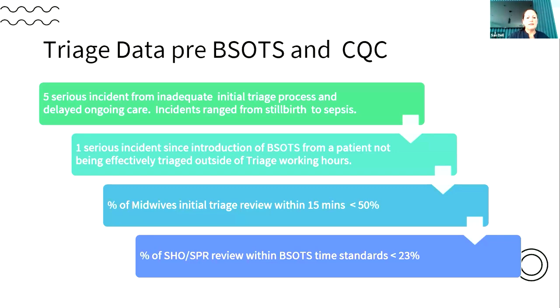There was 1 serious incident since the introduction of BSOTS from a patient not being effectively triaged, but this was outside triage working hours, between 1:30 a.m. and 7 a.m. She was seen in a different area that didn't undertake the BSOTS review, and therefore wasn't triaged properly and then escalated appropriately to the doctor that needed to review her.